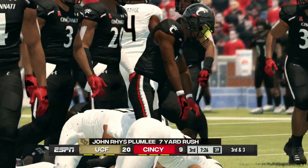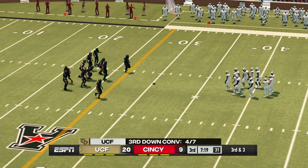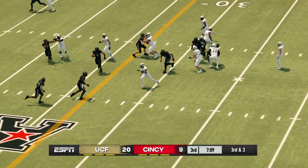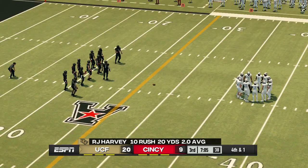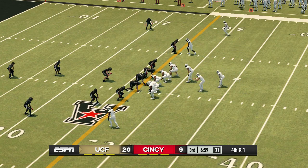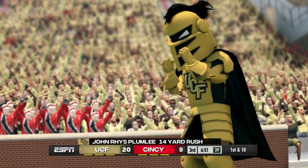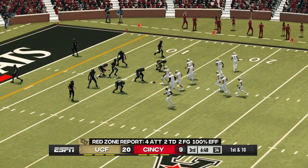And they get nice yardage on that run. They need about 3 yards to get the first down here on third down. Comes away with 2 yards on the carry. He might have a chance. He's tackled at the 13. That makes it first and 10. From the 13-yard line, first down.